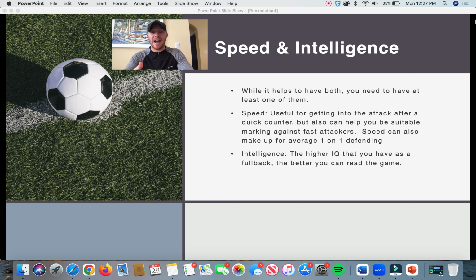Now, on the opposite side, speed can help you get into the attack as well, which can be very important. And you look at some of your fastest fullbacks, they have that quality, and that makes them so dangerous going forward. Now, the second component of this is intelligence.